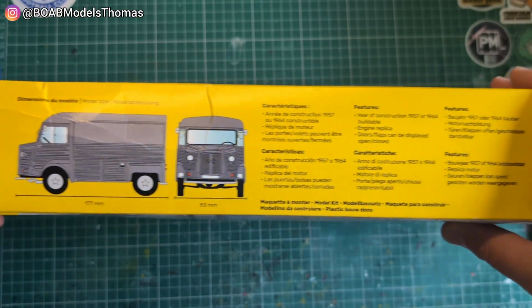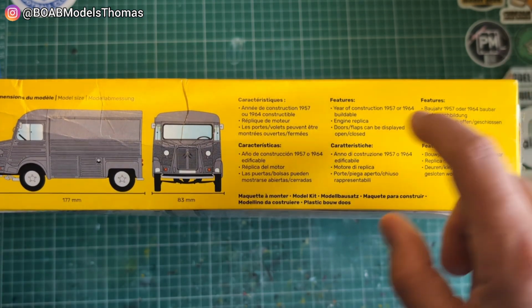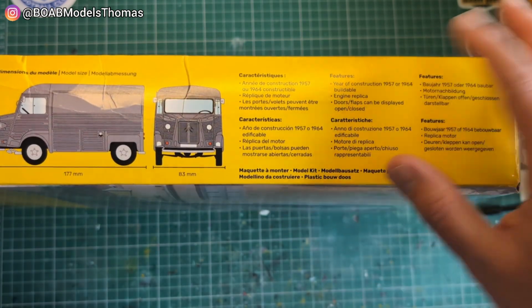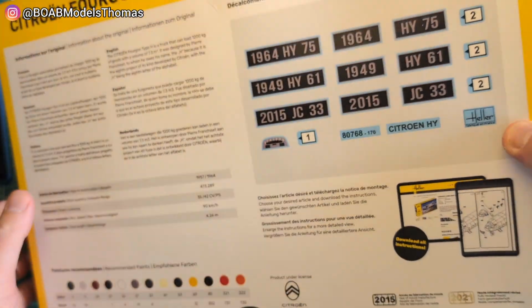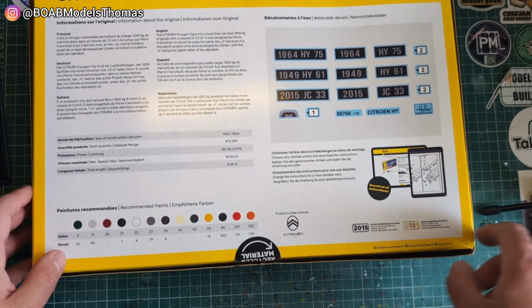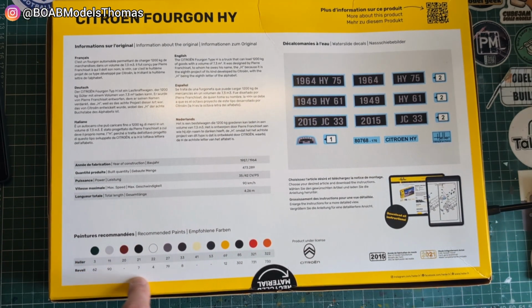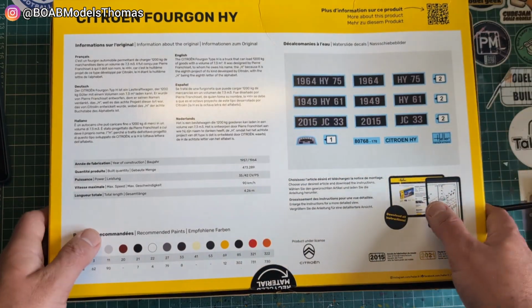Detail here about the model size, about characteristics, things like that. You can either make this a 57 or 64 version, and it's got openable sections too. On the other side, actually see, oh yeah, it's 10 years since this kit was first released, and this revision was in 2021. You've got Hella and Revell paint codes here. Remember, Hella codes are the same as Humbrol. Bit of description, there's the decal sheet.